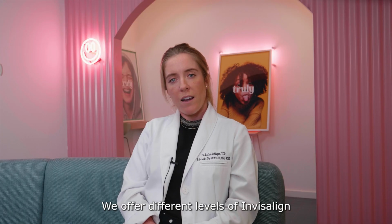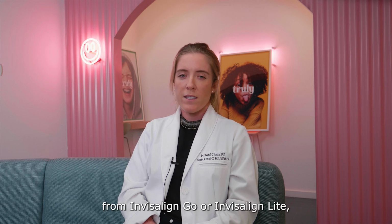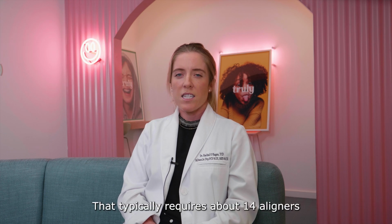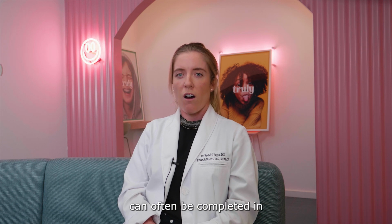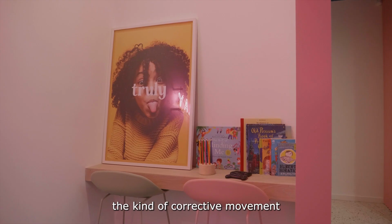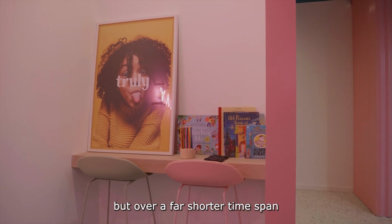We offer different levels of Invisalign treatment here across our practitioners, from Invisalign Go or Invisalign Lite, which are suitable to correct more minor crowding or misalignment. That typically requires about 14 aligners, and those kind of cases can often be completed in as little as 4 to 6 months. Up to Invisalign Full, which really can produce the kind of corrective movement that a fixed brace can, but over a far shorter time span.